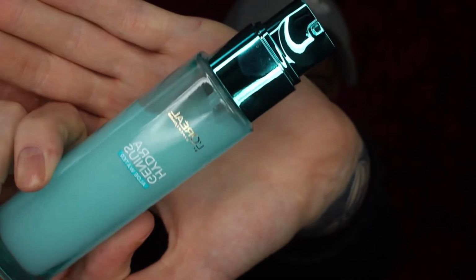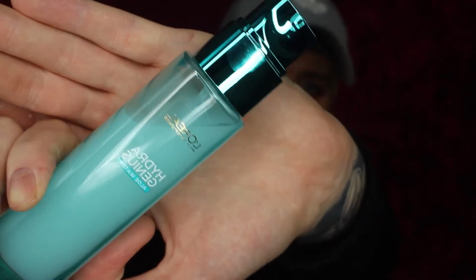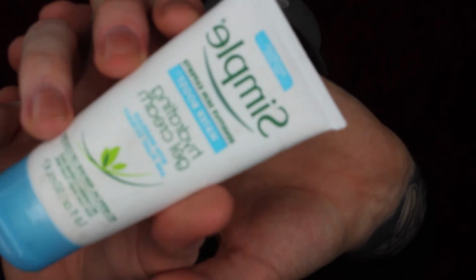First, a hydrating moisturiser, but it's got to be gel. Everyone knows by now that this is my go-to. My camera isn't focusing because it's too bright, but this is the L'Oreal Hydra Genius. This is my 4th bottle of this. Sometimes I use this Simple Hydrating Boost Moisturiser, and I've really been liking this because it comes in a nighttime edition as well, and a booster. Just a gel moisturiser will do.